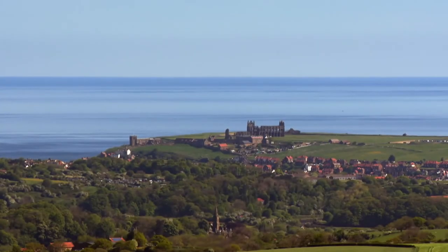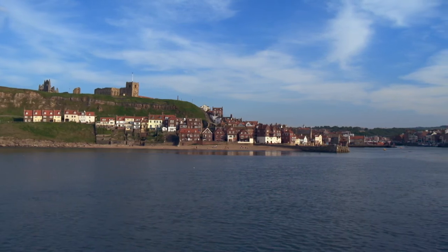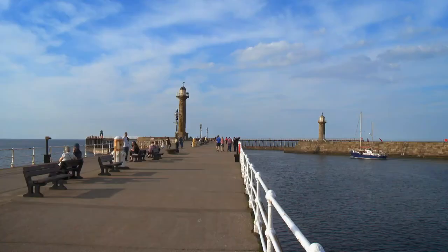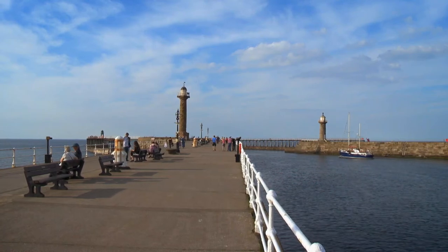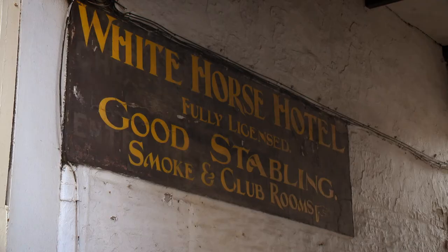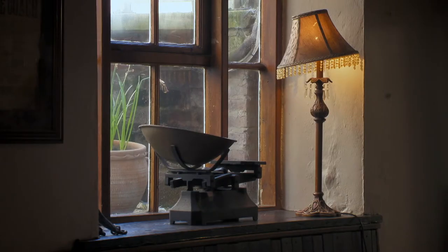Whitby is so picturesque, some parts are perched on the most stunning coastline. It is in this port that Captain Cook trained to become a skillful seaman. I spent the night at the White Horse and Griffin Inn, where about 250 years ago, the famous navigator assembled his crew before his epic voyage to Australia.